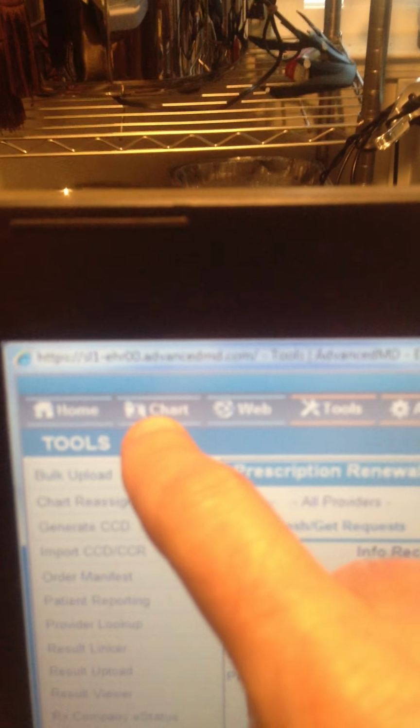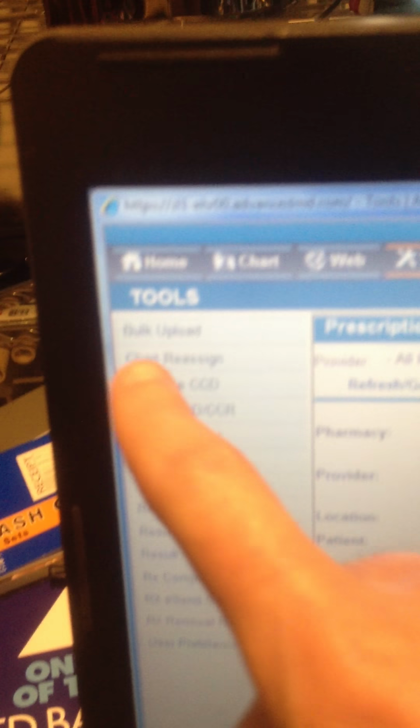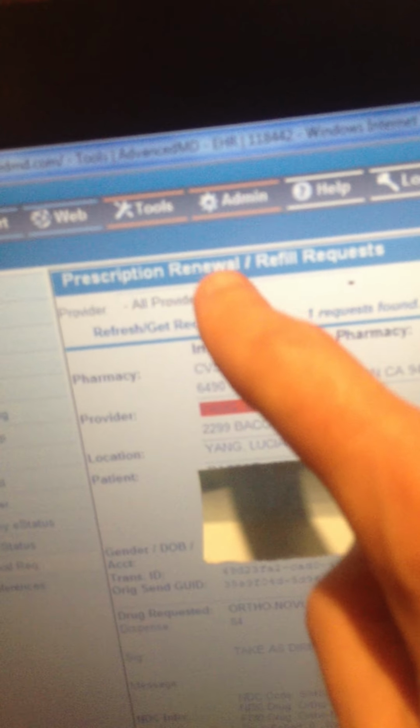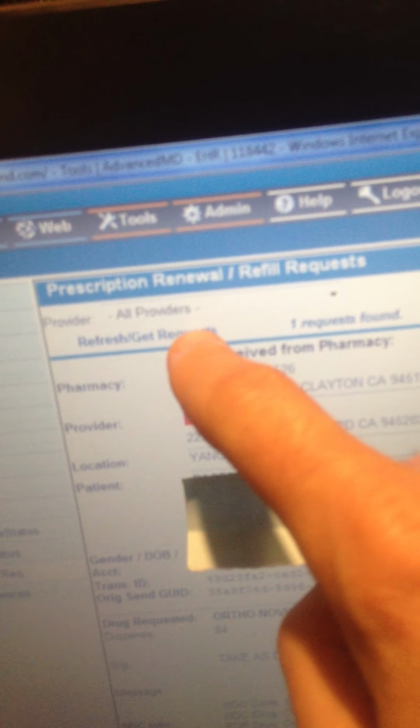I come out and I come over and I search for the patient's name in the chart, enter part of their name or their date of birth, and I write it down on a piece of paper exactly how it's spelled, last name, comma, first name. Then I come back over to Tools, to the Rx renewal request, I come back through the provider, I pick the patient refill request I'm talking about, and I come back to this screen. Obviously it took like 4 steps to come back, so it's a bit of a pain.